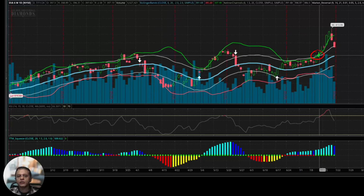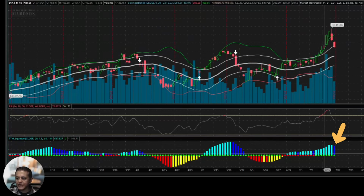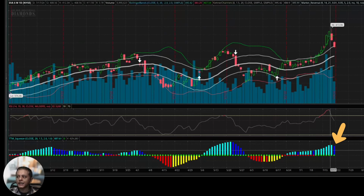And then when do you know that the breakout is over? When do you know it's time to register your profits? So if you use the TTM squeeze indicator, once you start seeing a dark blue bar appear after a series of rising light blue bars, once you see the first dark blue bar, that is when it's time to get out and time to register your profits.